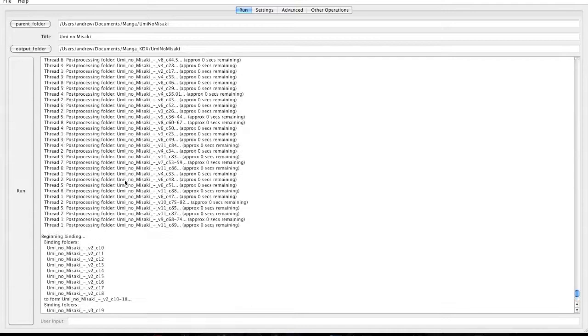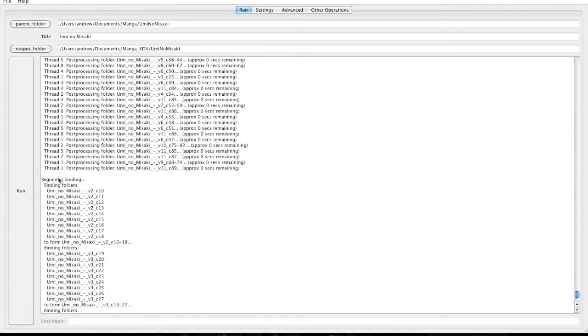So at the end of processing, it goes into binding. What binding means is it's going to take all those individual chapters that belong to the same volume, organize them in the correct chapter order, and then bind them into a single volume entity. So in this case, you can see chapter 10 through 18 of volume 2 are bound together into a single volume 2 file.